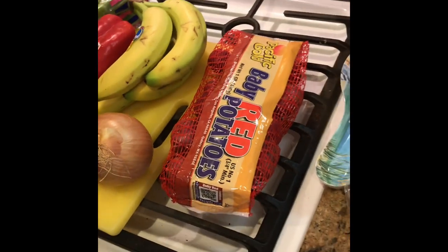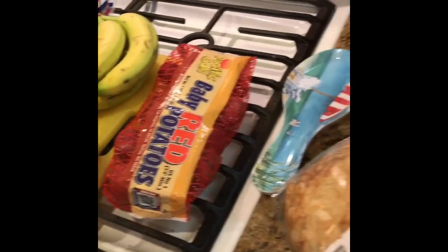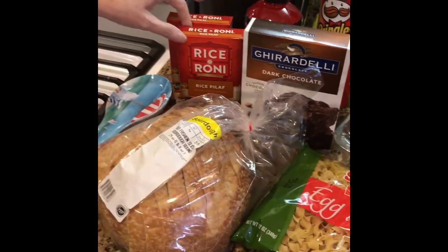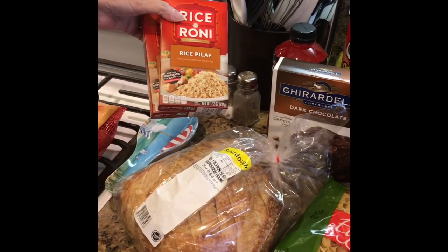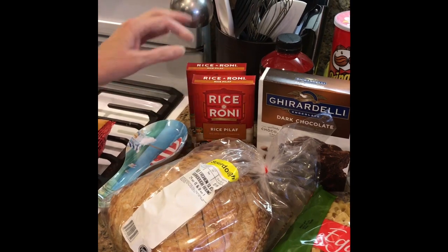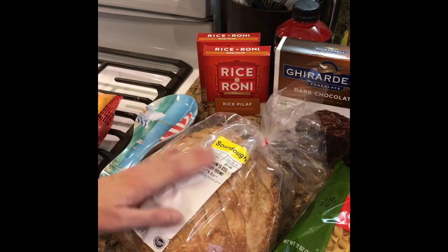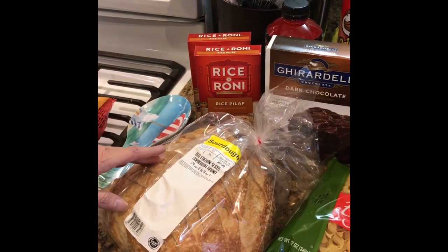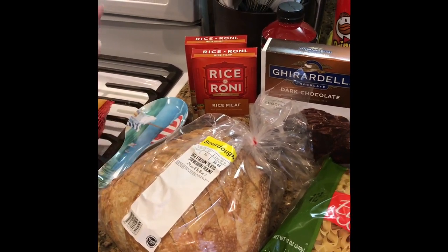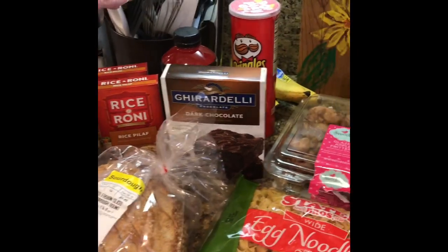And these nice little baby potatoes, the baby red potatoes, they're wonderful to roast or to pop in the crock pot. So we got 2 of the rice pilafs. We'll use one this week with a chicken dish that I'm planning. And I got some sourdough, which we like for sandwiches or to soak up soup, or just to have toast. Sourdough's so yummy.